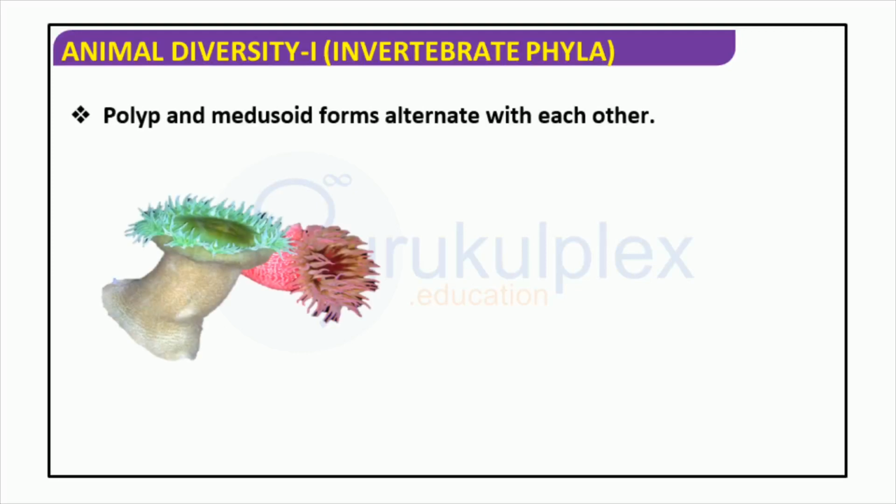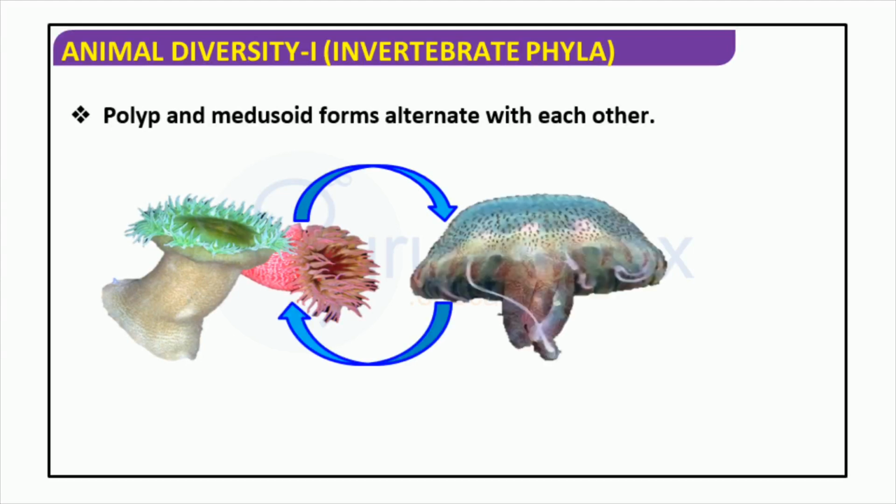Polyps are aquatic organisms, typically cylinder-shaped and sessile. They are part of the invertebrate phyla. Medusoid forms, on the other hand, are jellyfish-like creatures that are free-swimming and have numerous tentacles surrounding a central mouth. An intriguing cycle of life consists of polyps and medusoid forms alternating with each other.